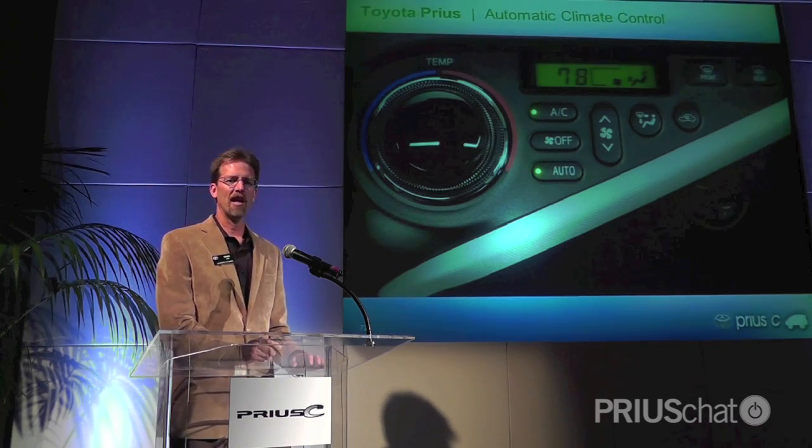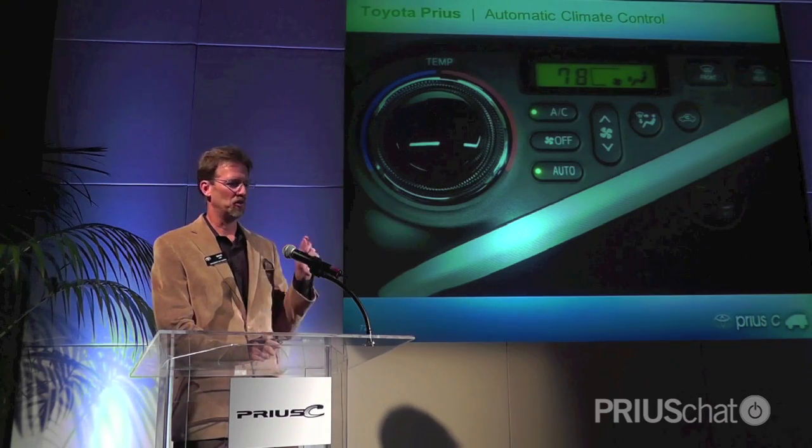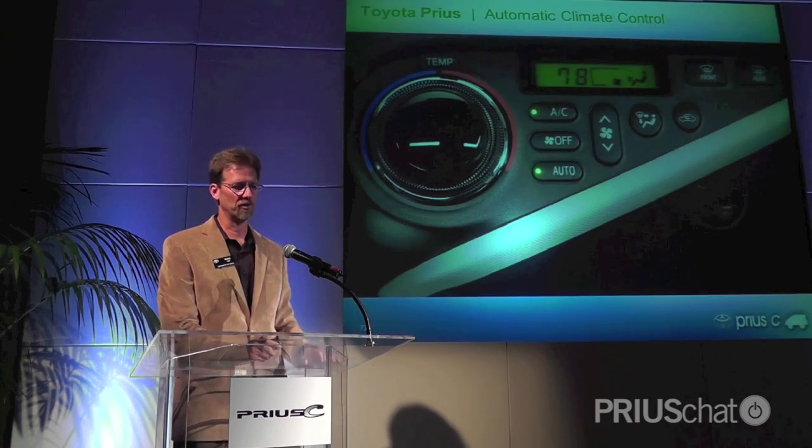Another great feature is our automatic climate control systems. It's not a manual system. You do have an auto button there you see on the slide. So if you want, you can hit the auto button and turn the dial to select the temperature you want, and then the system will do what it needs to do to get you there.